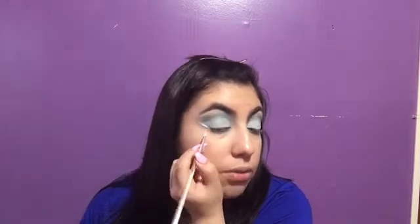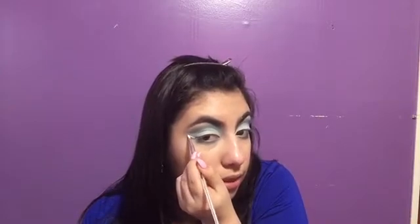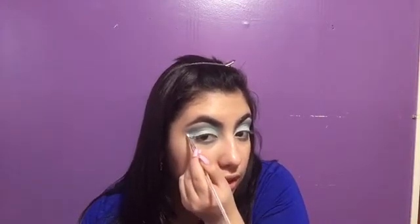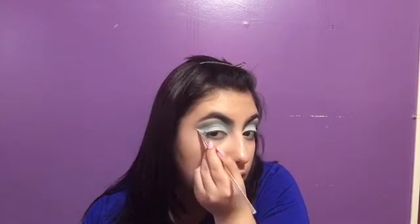In order to create a wing, you start at the bottom and work your way to the top. So you start at the bottom lash line and you go up and you drag it to the side as you see me doing.